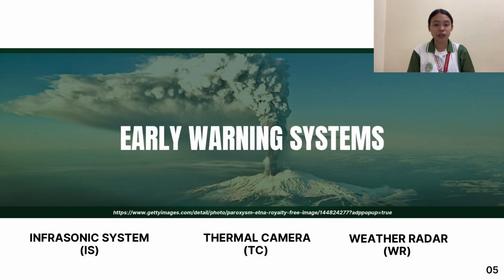This early warning system integrates three sensor types. First is the infrasonic system, second is the thermal camera, and third is the weather radar. Each system provides unique and complementary information for eruption detection and characterization.